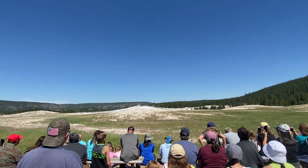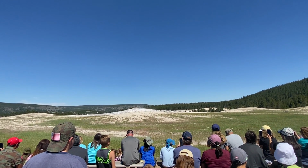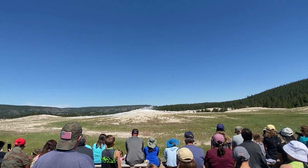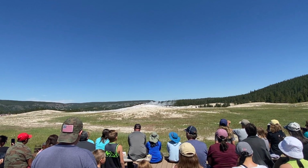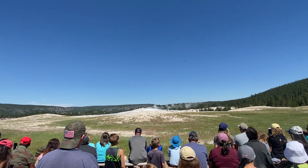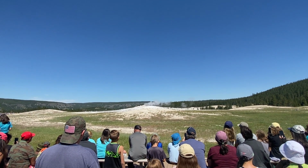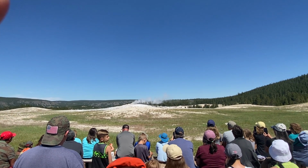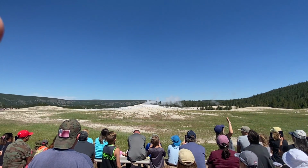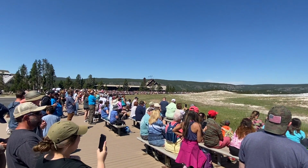Interesting thing about the caldera is it's 5 miles deep. It's 960 miles in circumference, so it's huge, that caldera. What else can I tell you? This thing's been going on since the first explorers came here. They discovered this thing, and that's why they called it Old Faithful, because it always erupts. You can kind of see the others around here, over on the horizon there. They have time schedules on those, but they're much different. You can also see a lot of people.